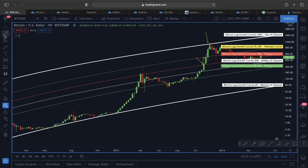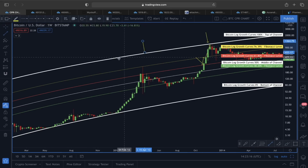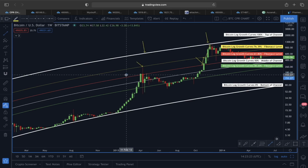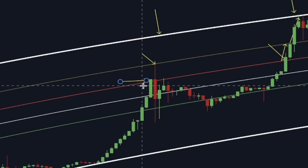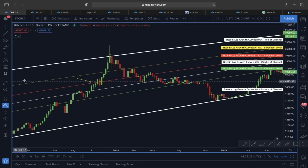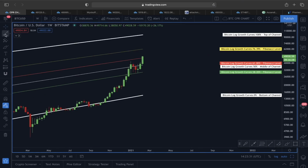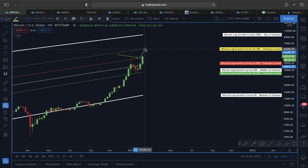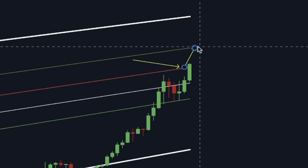Here, one example. You can see we didn't reach the top part of this Bitcoin logarithmic growth curve, but we still managed to test the yellow line, the next Fibonacci line of 76.39, after piercing through this red line of 61.80. So what I'm actually trying to show you here is that since the price of Bitcoin right now has also pierced through this red line area, this 61.80, this is showing us that, hey, in the coming days or week, there is a very likely scenario that the price of Bitcoin moves towards the next Fibonacci level of 76.39%, and that could be around the 61 to 62,000 price level.